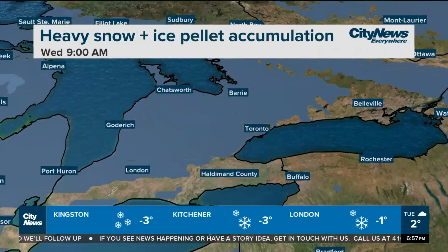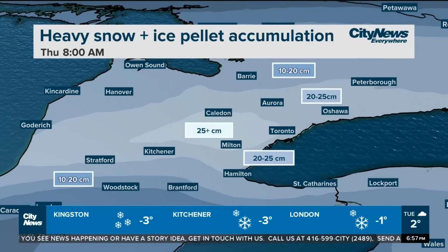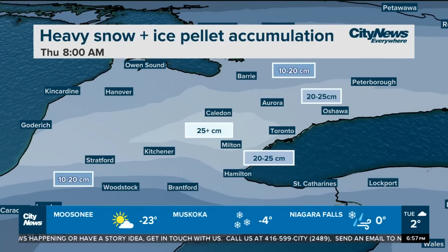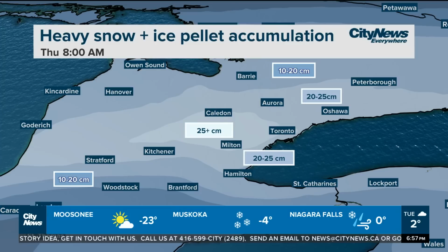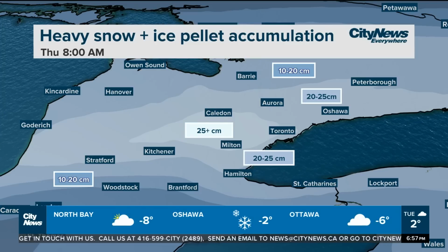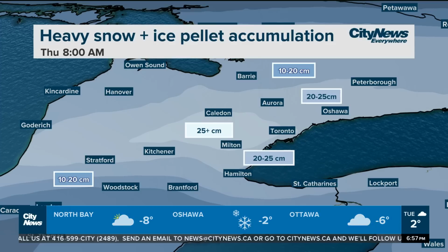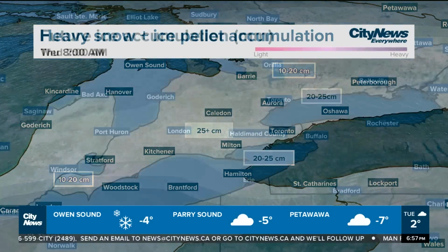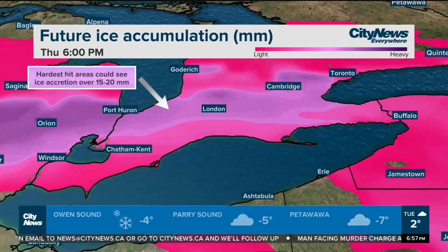So this is a juicy system, meaning it has the potential to drop a lot of stuff. And in this case, we're talking snow and ice pellets for some of those higher elevations, including Toronto, but especially as you get back towards Georgetown, Milton, Caledon, Brampton. That's where some of the higher snow and ice pellet accumulations will be. But even Toronto, a good 20 centimeters of that combined accumulation is expected.